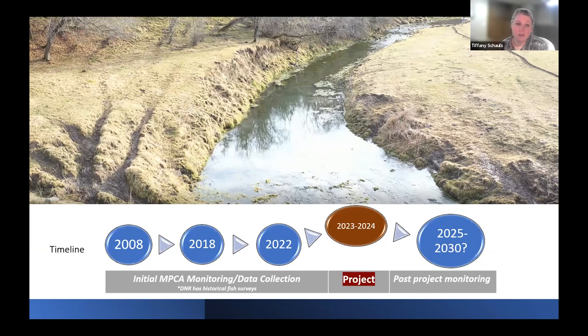And so then in addition to this, I should point out that the DNR has fish surveys historically on Rice Creek, so we can also use those from a fish standpoint, but we have fish and macroinvertebrates at this sample site. So that's kind of a layer of data that we'll provide in our data collection.